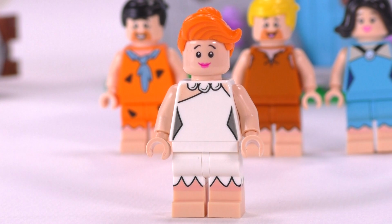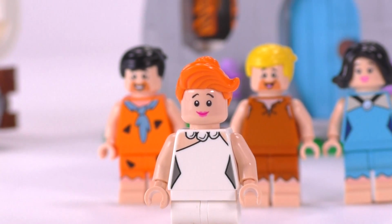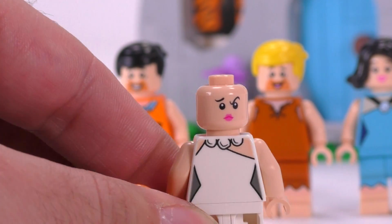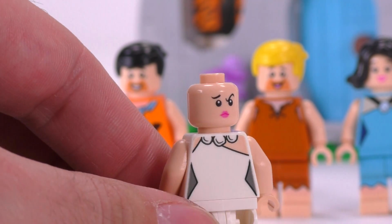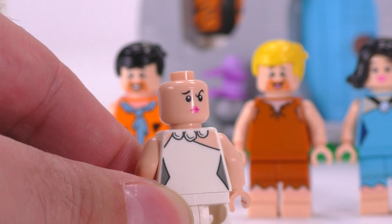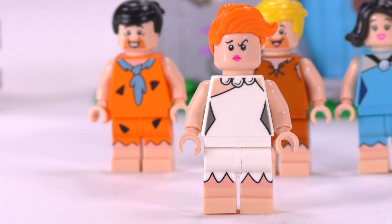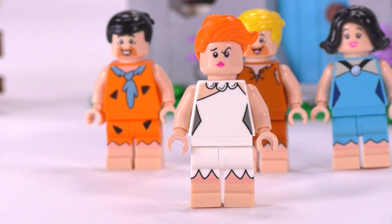Wilma is also wearing her show attire most of the time, and the hair mold is actually very nice on her. She has the necklace, and the print on the back is very simple, and there is a face expression that I actually like very much. She's like confused. Maybe that's when Fred is banging at the door, shouting Wilma in every intro of that show. I don't know. That face is much more fun than this one. Actually, I'm gonna switch it right now. Or maybe she's mad or something. But I like this expression, and it makes her character quite unique in this set.